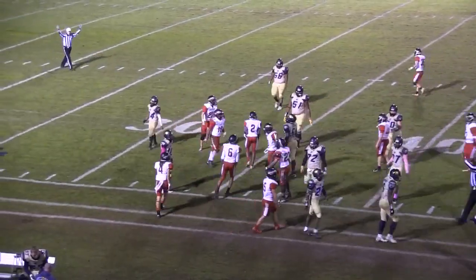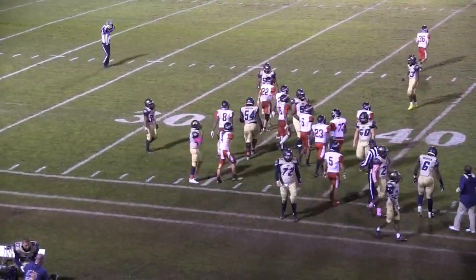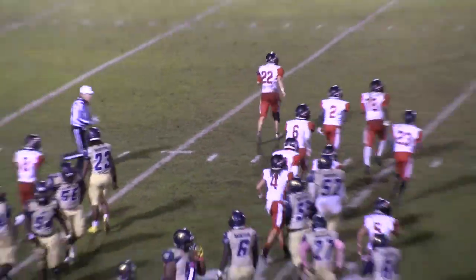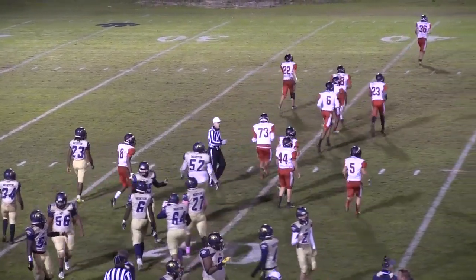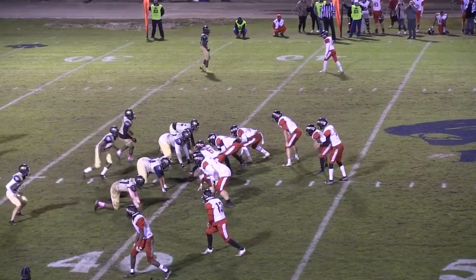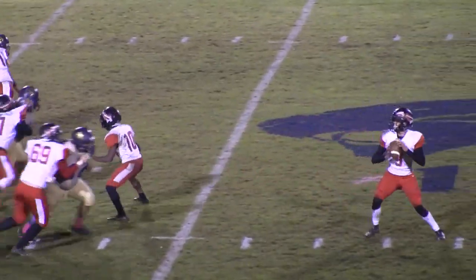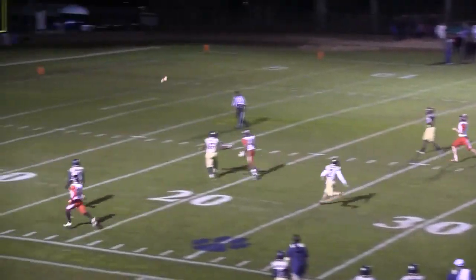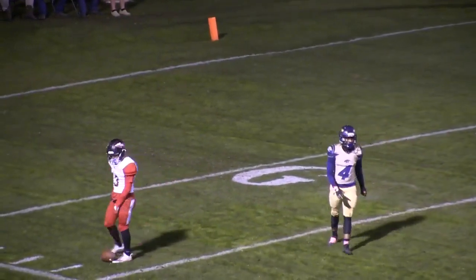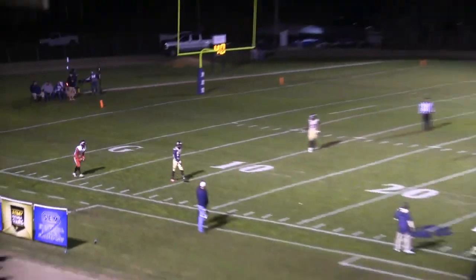Pass is intercepted by number 6 for the Chiefs. Go defense. Same player with a good run back for the Chiefs. Pass intended for number 13. Ball's incomplete.